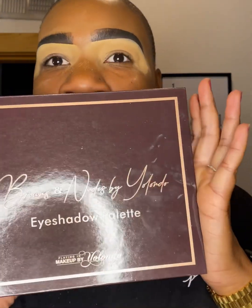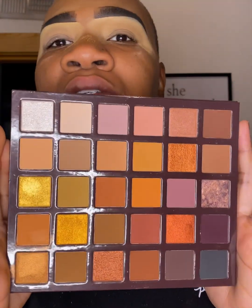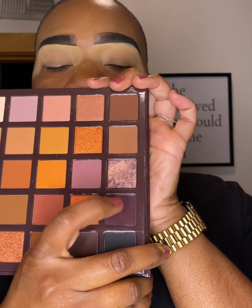So today we're going to use the Browns and Nudes by Yolondo. Let me just show y'all this eyeshadow palette. It's literally becoming one of my favorite eyeshadow palettes just for my everyday stuff. Isn't she lovely? Isn't she wonderful? So first order of business, we're going to go right in here to that purple. She's going to be the star of the show.